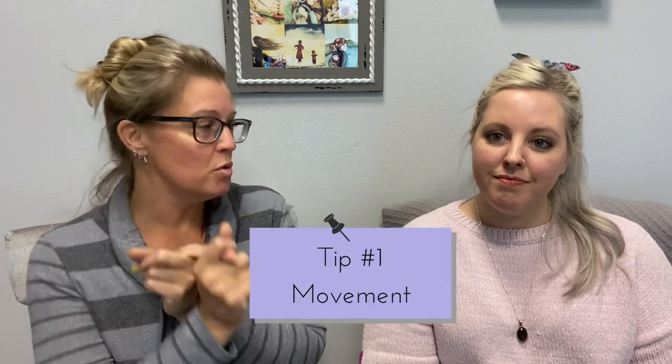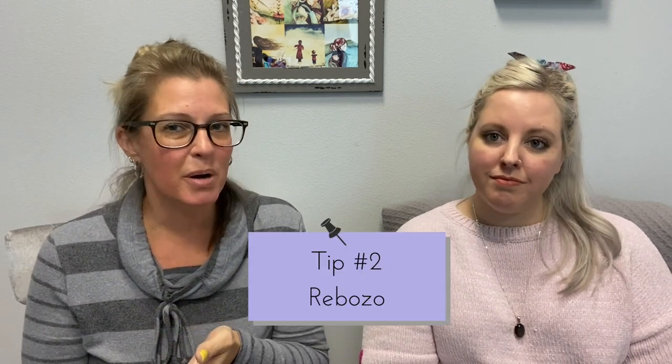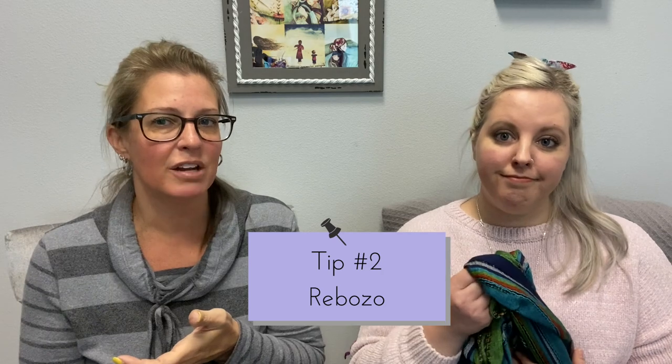Here's a good idea of what your tips and tricks are. The first one, movement in pregnancy, any kind of movement: squatting, Pilates, yoga, swimming, walking, all of the things. We want to see you move. Second one, a Rebozo is a really great low-intervention way to help baby and help you be comfortable. I've had a lot of moms use it even just tying around their waist to relieve their hips from hip pain. So just a really good, versatile tool.